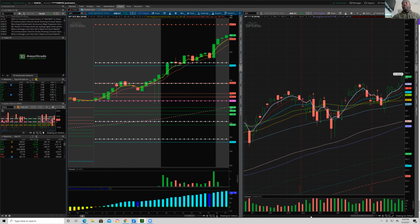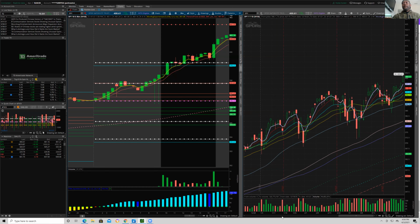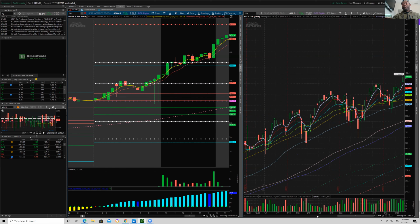I'm going to slide this down here. The daily chart looked like spaghetti when I was first introduced to it. I'm like, you know what, I really don't like it, I want my chart to look clean. But y'all, it's amazing how these moving averages work. And of course, because it's called a moving average, over time it's going to move.